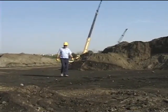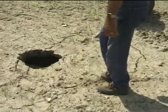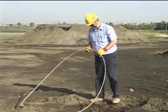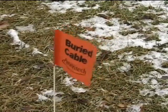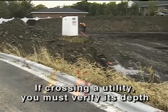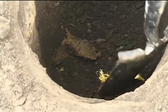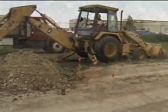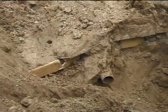Walk the job site. Look for hazards like drop-offs, soft spots, power lines, potholes, and debris that could cut your tires. Of course, existing utilities must be marked on every job site, and if you're going to be crossing any known utility, you must verify its depth. This is done by carefully exposing it, usually by hand digging, and measuring the depth. Doing this every time you cross a utility will help ensure your personal safety and will save time and expense by reducing utility damage and service disruptions.